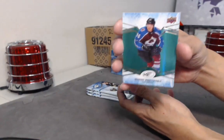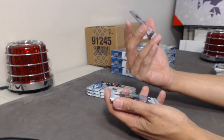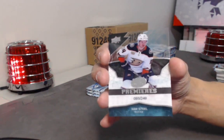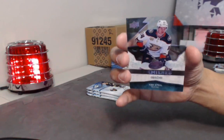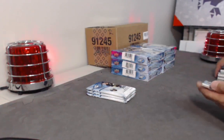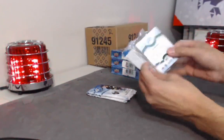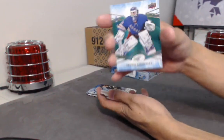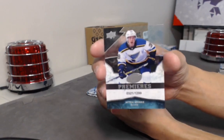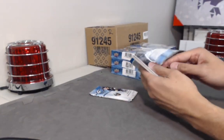We have a Mikko Rantanen green. Oh, this guy is not bad too. We have a rookie premieres to $2.49. I'll give this guy a horn. Sam Steele. Sam Steele to $2.49. Not bad, not bad. Henrik Lundqvist Green. And Mitch Reinke to $12.99. We're still missing our auto out of this box.